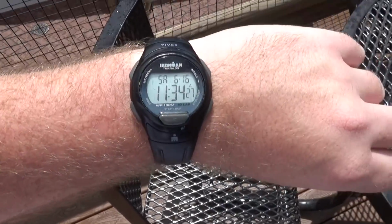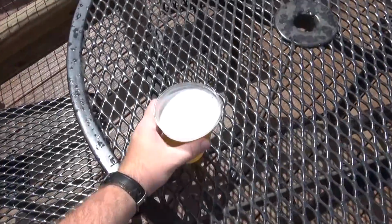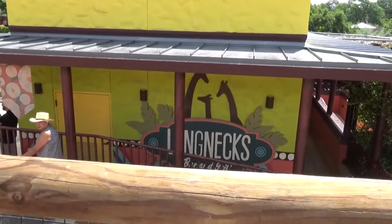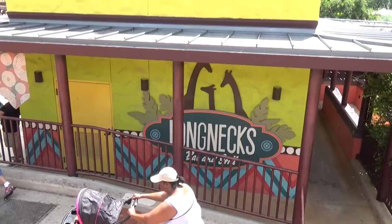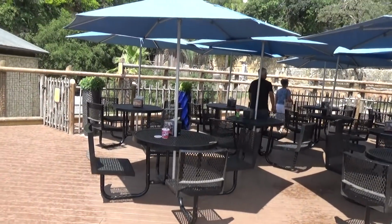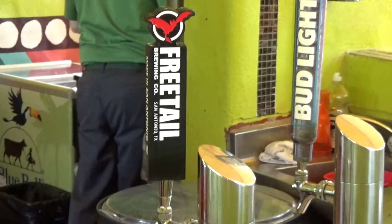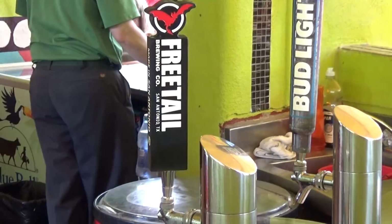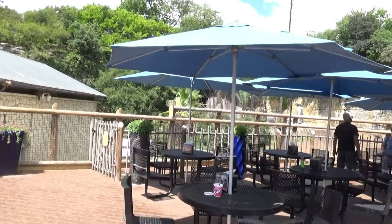Look at my watch, see what time it is. Well, it's 11:30 in the morning, which means about beer 30 for me. In the middle of the Africa Live section, there's a Long Necks Bar and Grill. They've only got 2 beers on draft. I'm with the, I don't even know what it is. Freetail. I'm currently drinking a Freetail. It runs about $7.50 for a beer. And Bud Light was the other one.